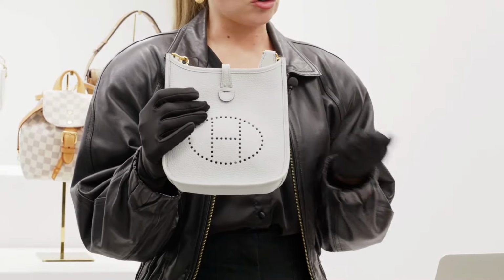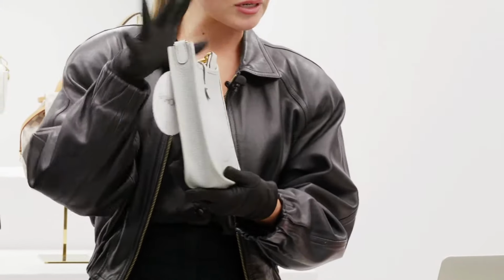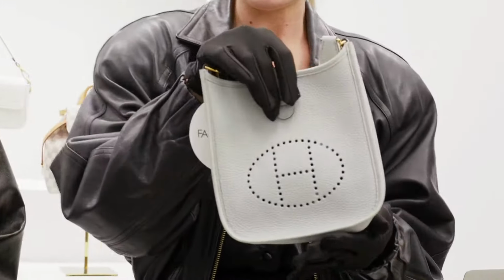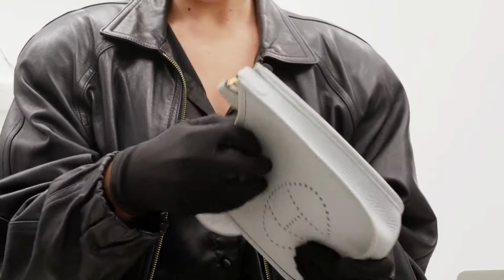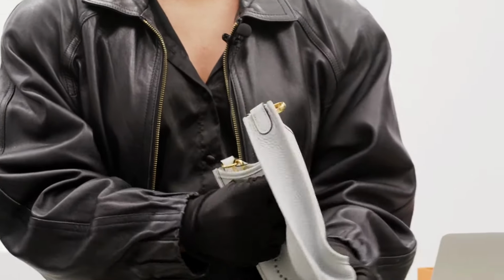It's a lot more durable as well, believe it or not, even though it does come from a baby bull. This one is $2,920, and it is in excellent condition. I do see a little bit of color transfer just right along the edges there, and then at the bottom as well. Let's take a look at the inside.